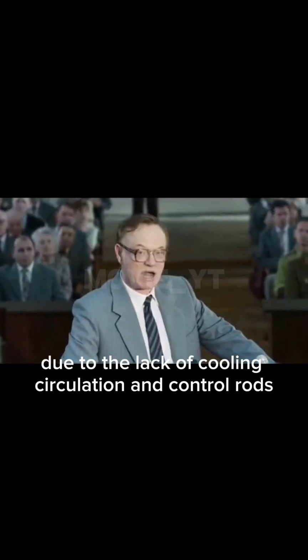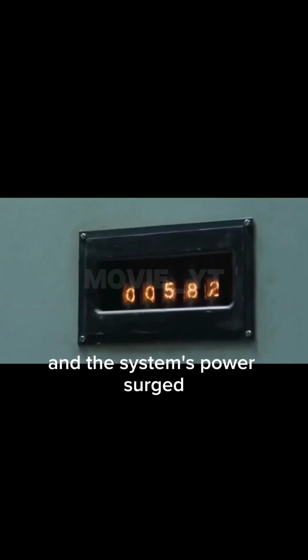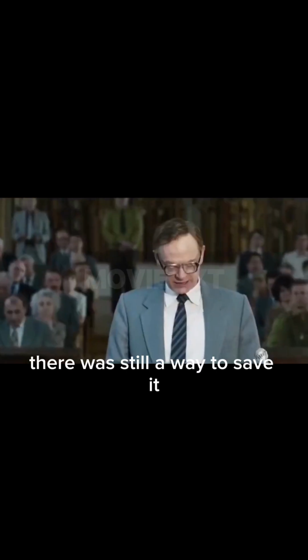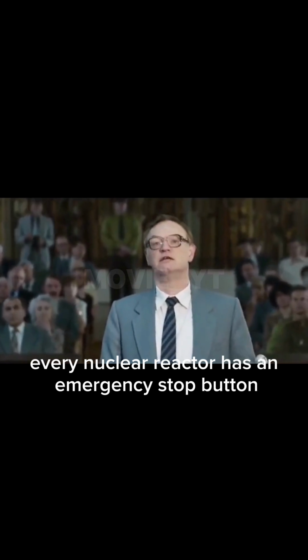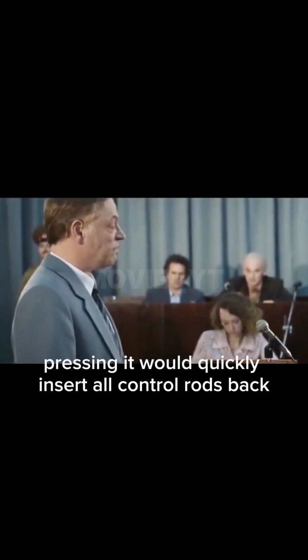Due to the lack of cooling circulation and control rods, the reactor core's temperature kept rising, and the system's power surged, leading to a catastrophic explosion. There was still a way to save it. Every nuclear reactor has an emergency stop button. Pressing it would quickly insert all control rods back, stopping the nuclear reaction immediately.